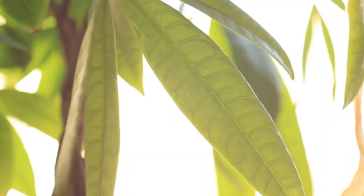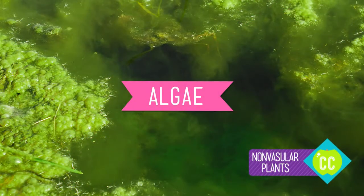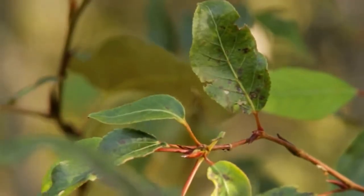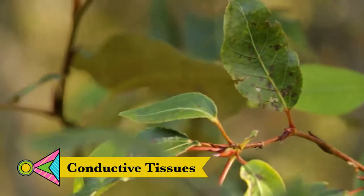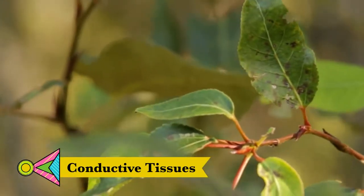But these things alone can't explain vascular plants' extraordinary evolutionary success. I mean, algae was photosynthesizing long before plants made it fashionable. And as we learned last week, non-vascular plants have reproductive strategies that are tricked out 6 ways from Sunday. So, what gives? The secret to vascular plant success is their defining trait: conductive tissues that can take food and water from one part of a plant to another part of a plant.